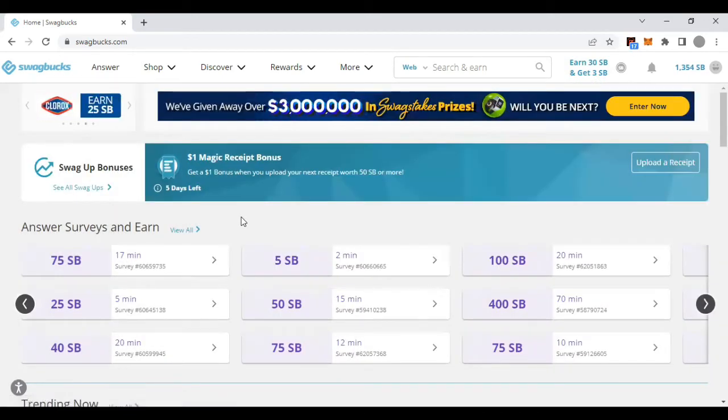So going back to the home page, you see here they have surveys. These surveys really don't take that long at all. Like this one here is 70 minutes. Yeah, that's probably a long one, but right here, 2 minutes, 5 Swag Bucks. 17 minutes, 75 cents. 5 minutes, 25 cents. So these are pretty much standard surveys. Not going to take you all day, and like I always tell you, it really depends on how fast you are answering surveys. But you might get done with these surveys a little earlier than they expect.